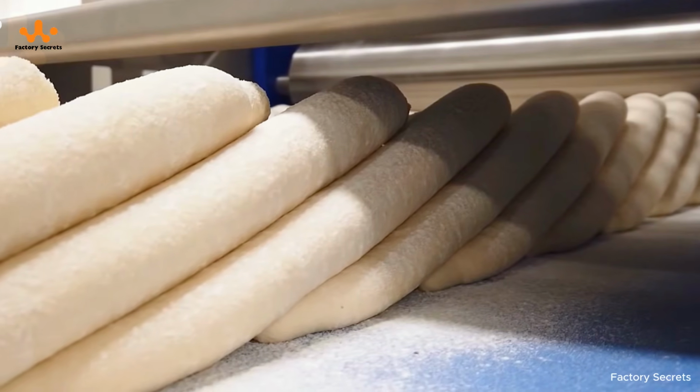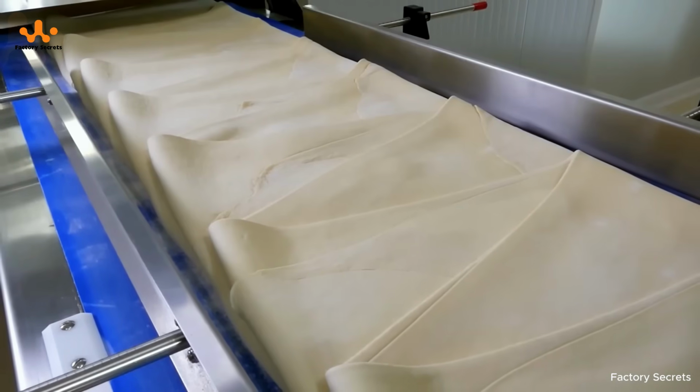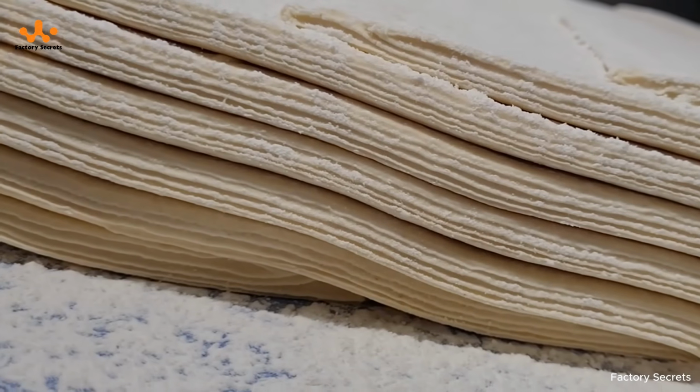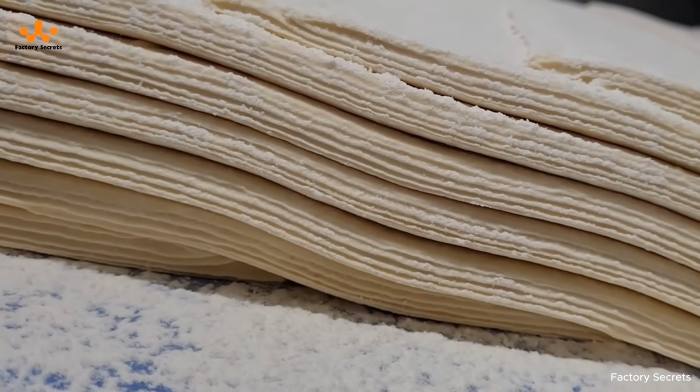Once the layers of dough and butter have been evenly rolled, the dough is allowed to rest and ferment for several hours at a temperature of 55 degrees Fahrenheit.